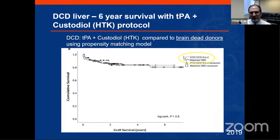So then we looked at era 2 and we matched our extended criteria DCDs compared to our brain dead. And we found no difference at 6 years in survival. So we were able to achieve very reasonable results using DCD, even among extended criteria donors.